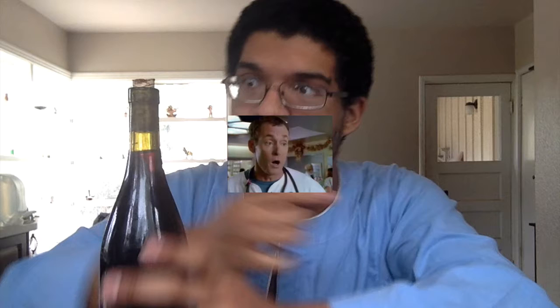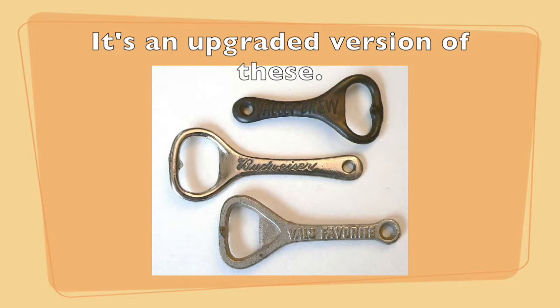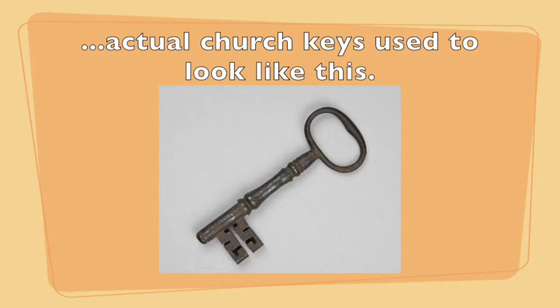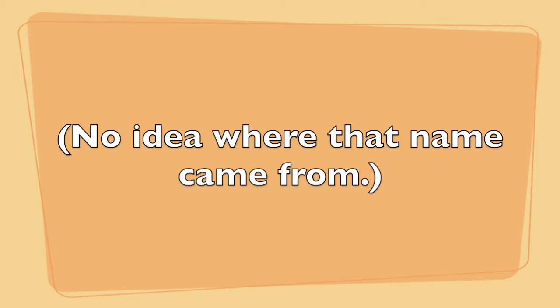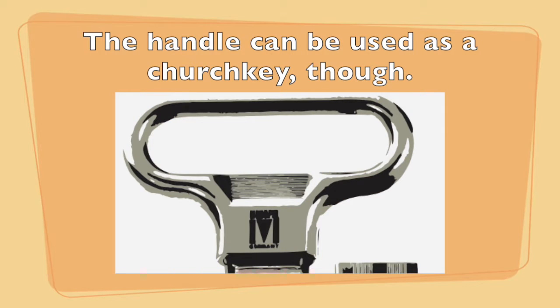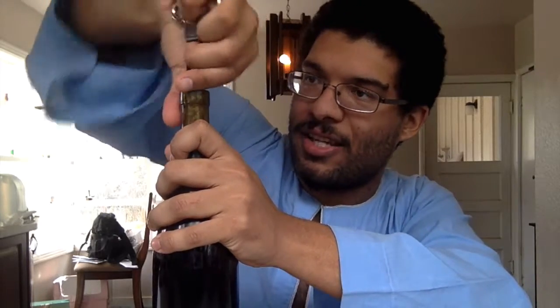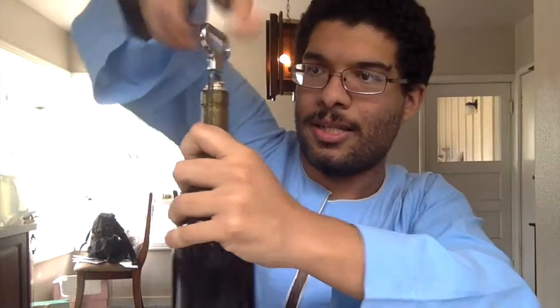This is called a church key, by the way. Wrong, wrong, wrong, wrong. Just stick this down in there. Come on, work with me. There we go. I think it's gotta grip. And then twist it up and out. Ta-da!